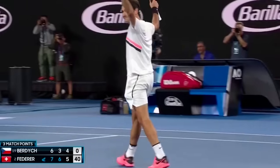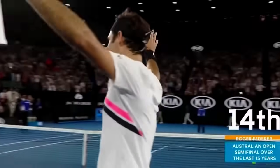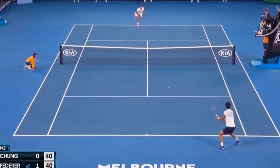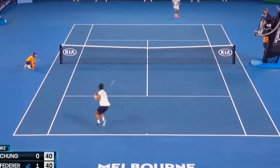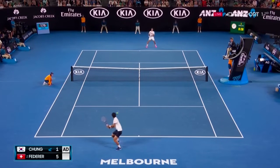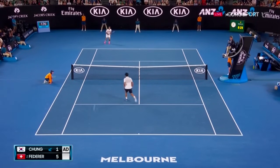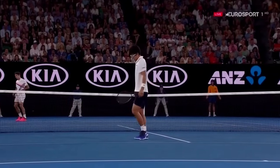The danger. The Australian Open is won and he's through. I mean, really good. He came out and did not play well in the beginning. Was going to make that move to cover the cross court.